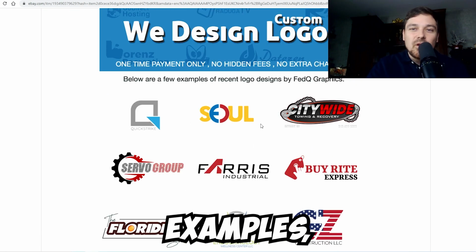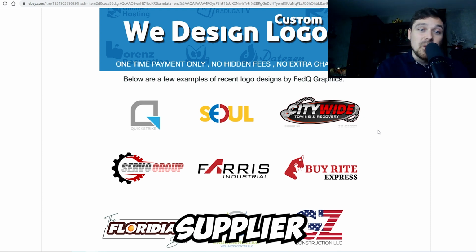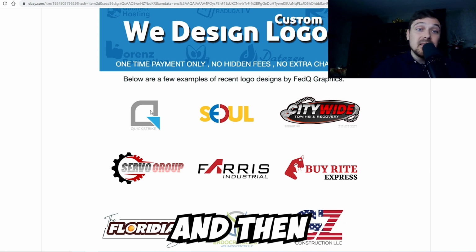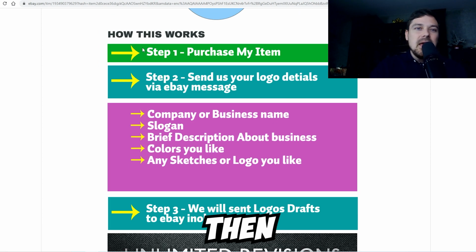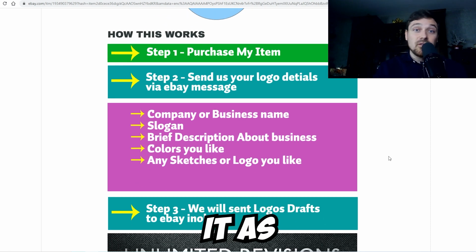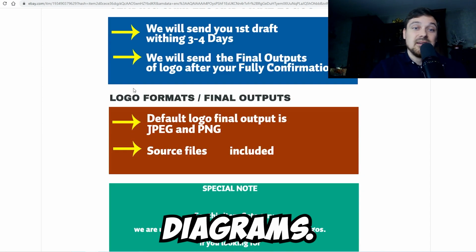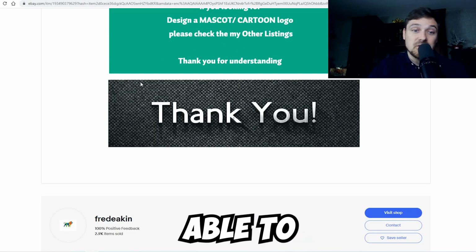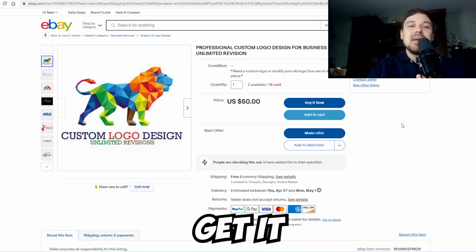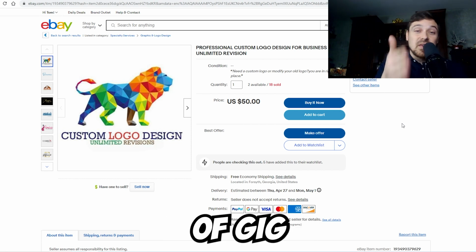And here are a few examples. Again, we're going to get these examples from Fiverr.com. Find a supplier on Fiverr.com or an alternative platform, maybe Upwork or Freelancer.com, and then just list all those logos here. Then you can make this kind of infographic. If you don't know how to make that, just order it as a gig on Fiverr and ask a graphic designer for $10 to make these kinds of diagrams. He'll do it for you and you'll be able to upload it here. There is a little bit of work to actually set up an eBay account, get it verified, connect it to PayPal and stuff like that. But guys, this kind of gig is forever.